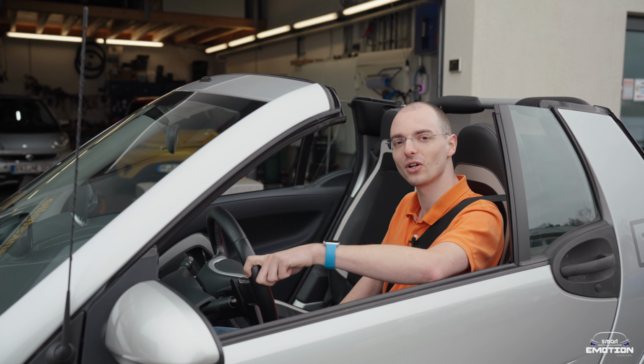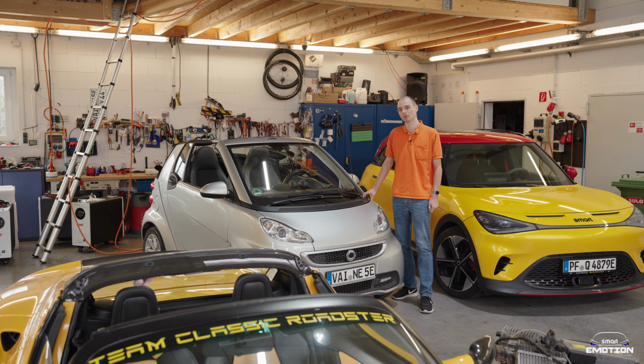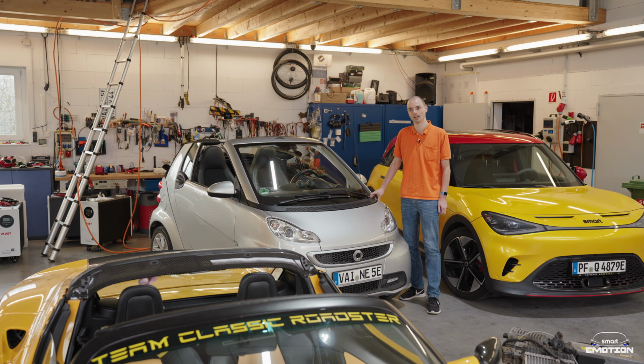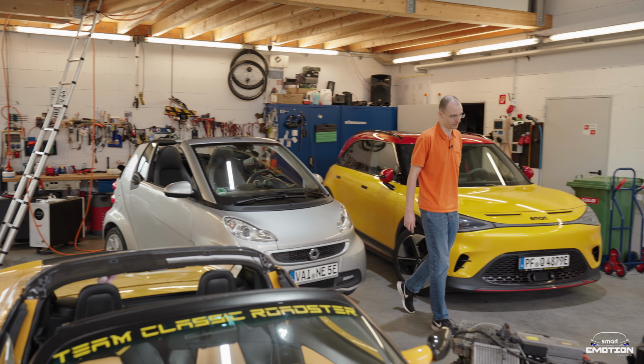Some of you already know this smart. It's the third generation, built from 2012. It has got a Mercedes battery and a Bosch motor. Some of you already think there's a Tesla powertrain in it, but it's not. Actually, that's been the generation before, and I've got everything for that here.